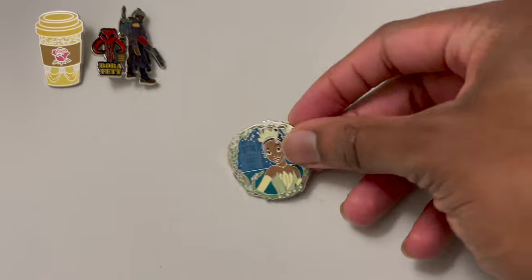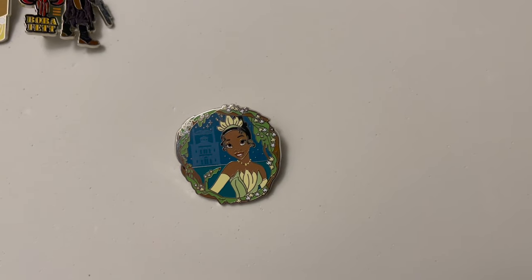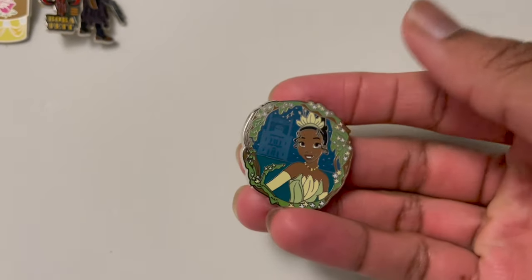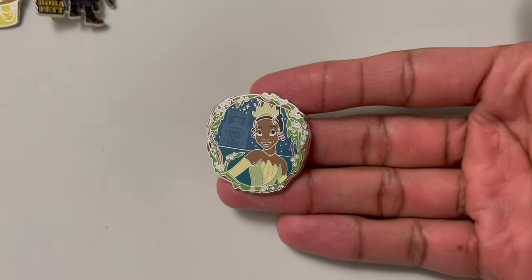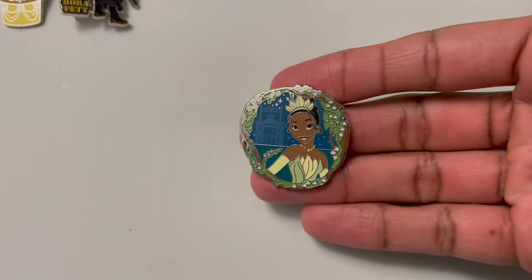Then next up, we have this Tiana pin, very solid. And I know this is a set. I believe I've seen the bell, at least, that goes with this one. I'm not sure how many are in the set, but I was able to snag this.